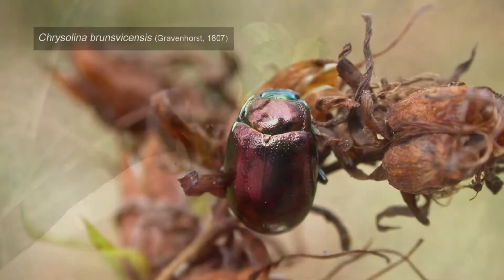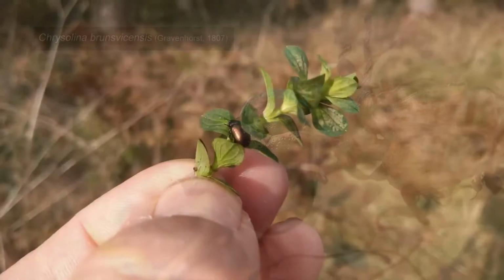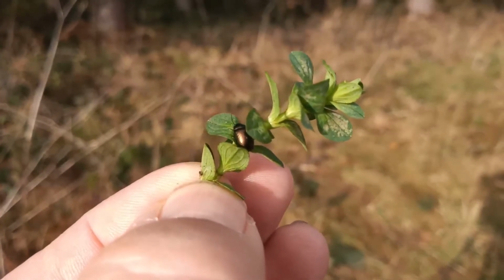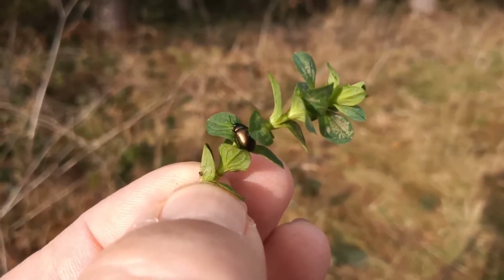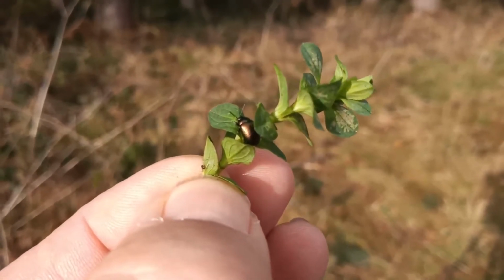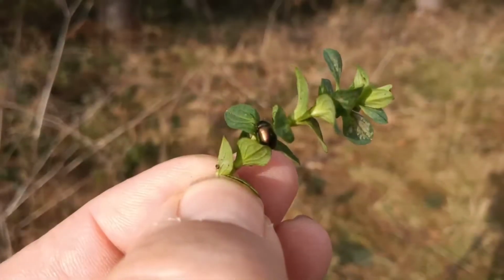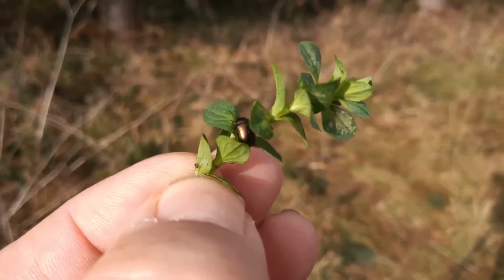Chrysolina brunswicensis was found on this little stretch of forest track in 2021, one of 4 or 5 sites for it, after not being recorded in the county for the best part of a century. Chrysolina hypericii, of course, like this one, is considerably more common. And to find this on a nice warm February morning is lovely. I like finding stuff.